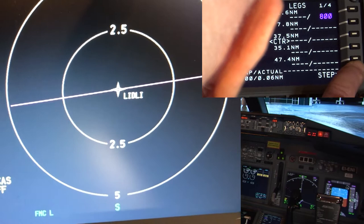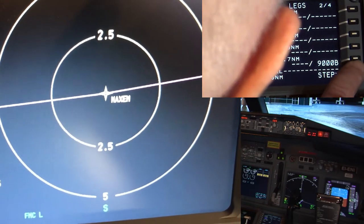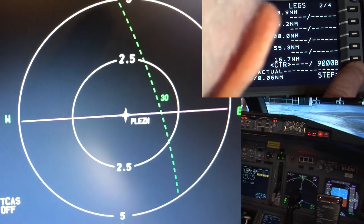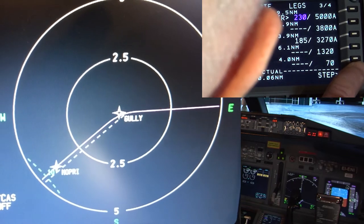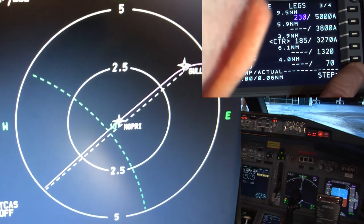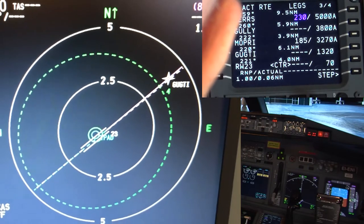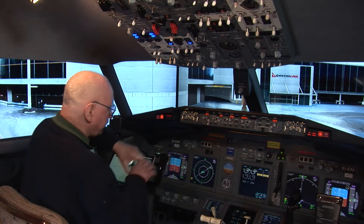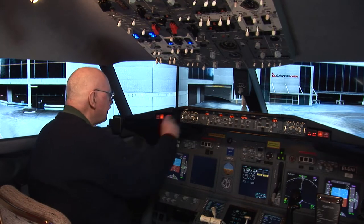So far, so good. Looking for discontinuities is what I'm looking for. There's the 30-mile line that we put in. And there's the GULLY. And it goes straight down, look at that, straight down to the runway. We have a good flight plan. And that is how we do that.